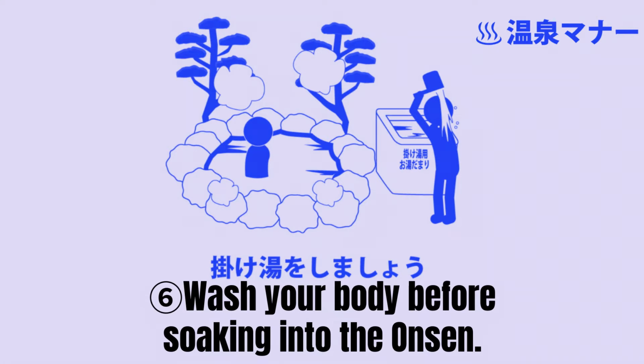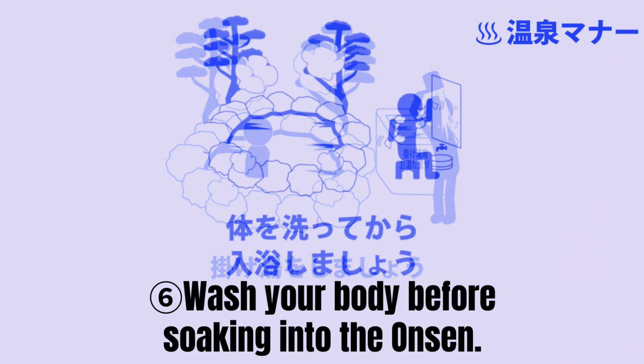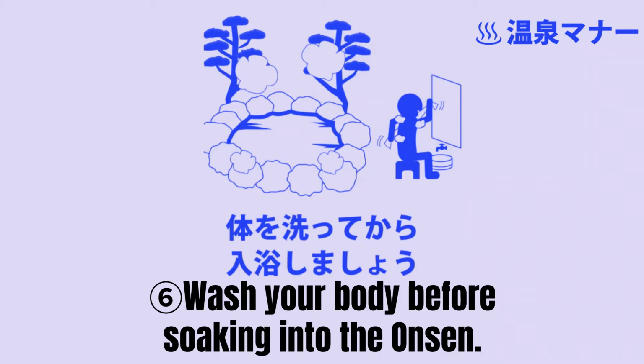Number 6. Wash your body before soaking into the onsen. When entering the onsen, it's recommended to pour hot water on yourself first. This is called kake-yu in Japanese, and gradually acclimate your body. By pouring hot water over your body starting from your extremities, you can gradually warm up your body, which helps prevent sudden temperature shocks. Next, proceed to wash your body. Since it's a communal bath, it's proper etiquette to wash your body before entering the bath to ensure that you don't dirty the hot spring water.